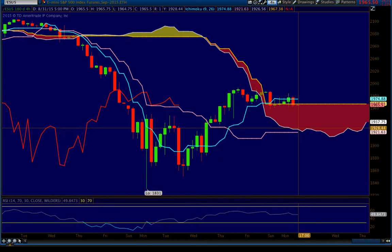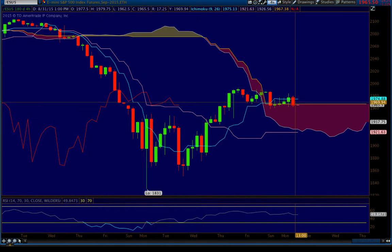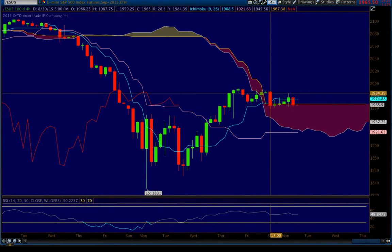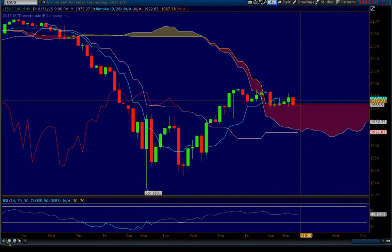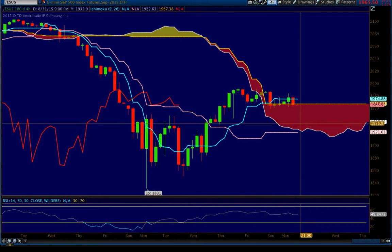1974.88. We're really putting in a lot of consolidation right here for the time being on the ES. It's a pretty tight range, and this candle pretty much defines the range from, say, 1959.25 to 1988, thereabouts, until we can either break lower or break higher. We definitely need to get over 1974.88 to break higher, and then if we go lower, we have lots of room to go lower inside the cloud and still maintain neutral price bias on this time frame.